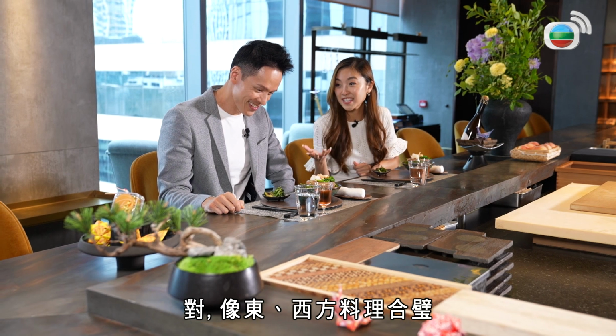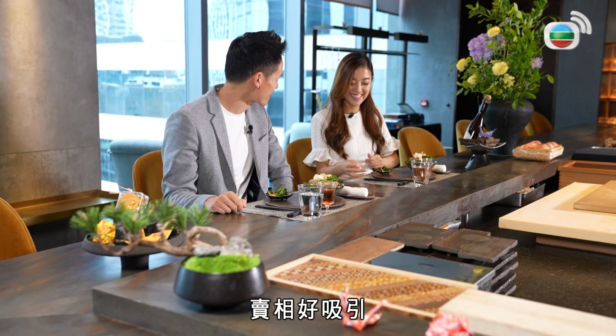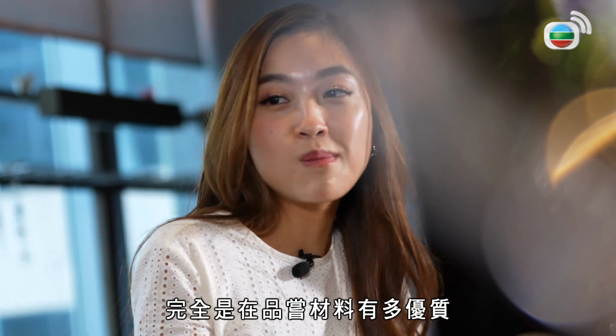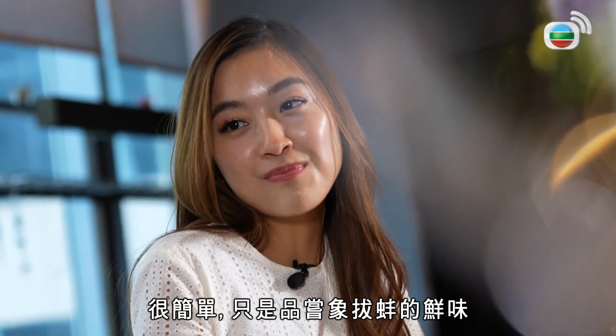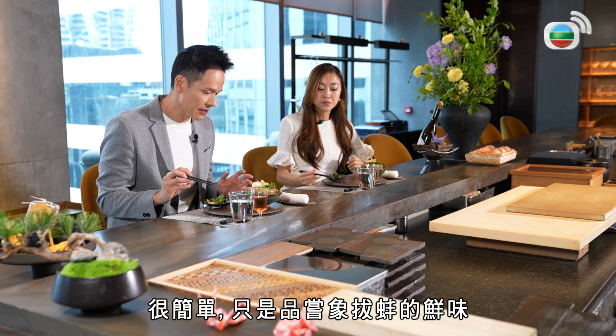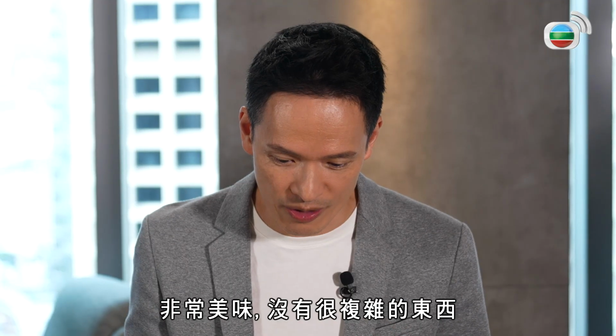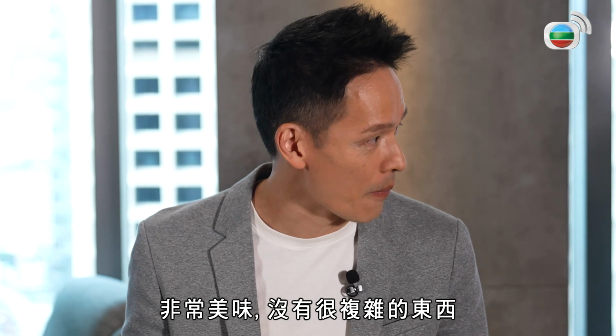Right. It's like East meets West. Such a beautiful presentation. I mean, it's all about the ingredients, right? Very simple. You're just tasting the freshness of the geoduck with a hint of the alcohol that was poured on top, but really wonderful, nothing super complicated.